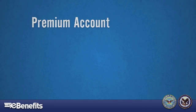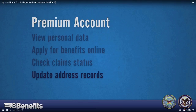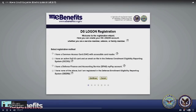With a premium account, you can view personal data about yourself in VA and DoD systems, apply for benefits online, check the status of your claims, update your address records, and more. Let's get started by clicking on Register in the upper right-hand corner. This will guide you to the DS Logon registration wizard.